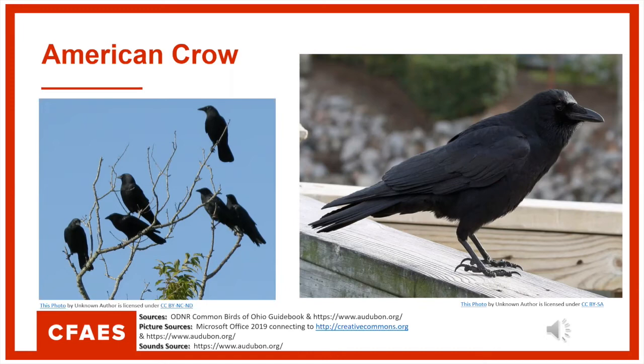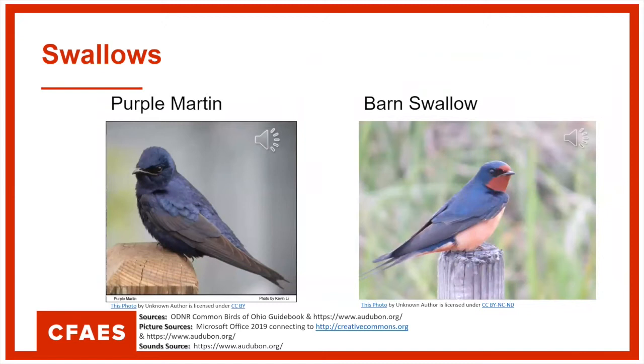All right. Purple martins and barn swallows. They're all part of the family of swallows. Purple martins and barn swallows are migratory birds that reside in Ohio during spring and summer. Obviously, like most other migratory birds, they breed and raise their young, and they're common throughout the state.